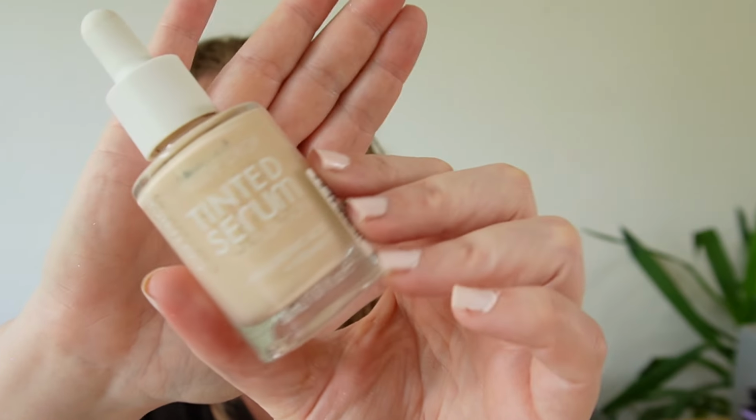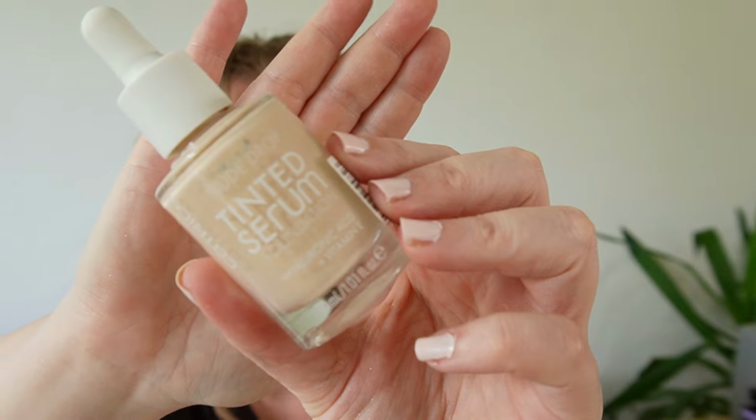This is one of my favorite foundations from Catrice. It's their tinted serum, like skin tint like foundation in shade 004N. That's the one I have, but that's the more neutral one, and they definitely do more pink toned ones. You're gonna have to go online for those, because Catrice doesn't tend to put all of their products in their stores because they don't have enough space, they say, which I think is always a little bit weird when they say that, but that's what they say.